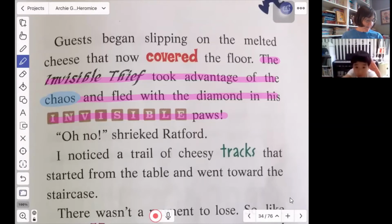And took advantage of, those three words go together. Taking advantage of something is saying, ooh, this situation is perfect for what I want to do. So you take advantage of the situation you're in to do what it is you want to do. So if you want to do something sneaky, then a chaotic situation or a place that has chaos would be the perfect place for you to do something sneaky. And you could take advantage of that.